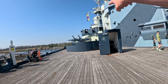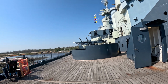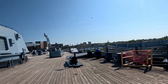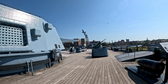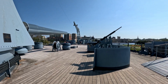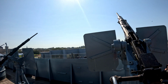The big ones on the turrets are 5-inch, and then these are 40mm Bofors, and those are 50 cal anti-aircraft. This is the size of the round that you see in the Barrett and the McMillan sniper rifles. Nope, these are 20mm. These are 20mm.